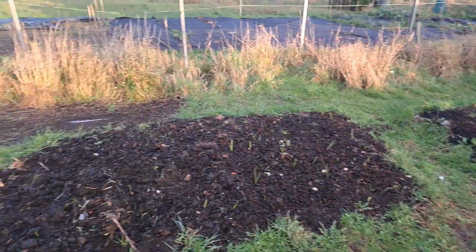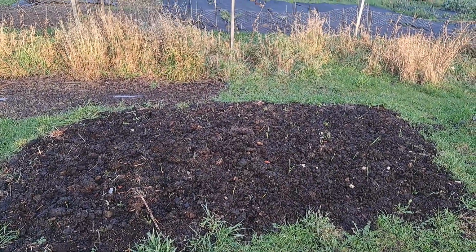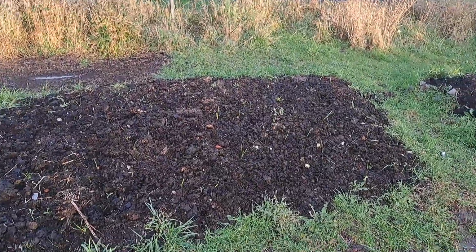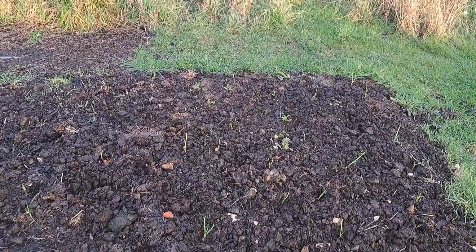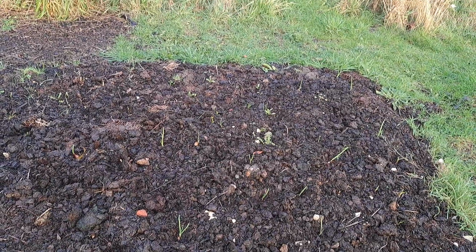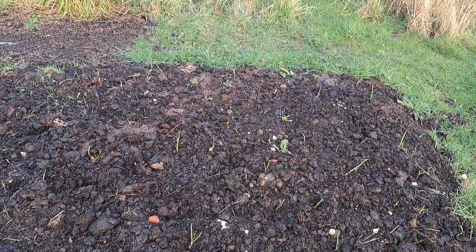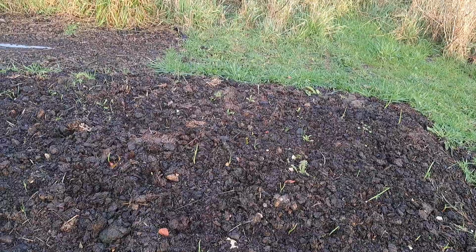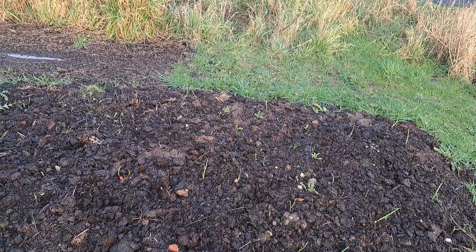If we move round, you can see lots of green shoots sticking up there. Yes, some of those are the odd weeds, but the vast majority, if we go in a bit closer, you can see the brown onions, the sets that I planted quite a few weeks ago now, a month or so. You can see that nearly all of them are sprouting now, and it's all looking quite good.